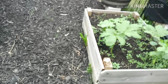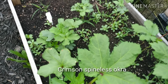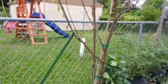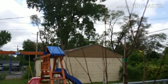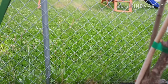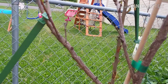Right here, then we have our okra plants that are starting to sprout up and do pretty good. I weeded this bed the other day and I got to come back out here and weed again. The life of a gardener. Now, this is my Sunglow nectarine that is having issues, as you can see. I think it has a disease. The bark started looking real funky last year. It bloomed this year. It came back, so I'm going to have to read up on it and see what I need to do for that.